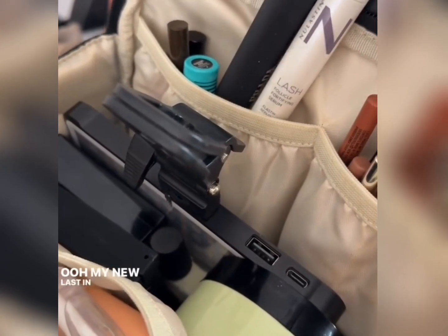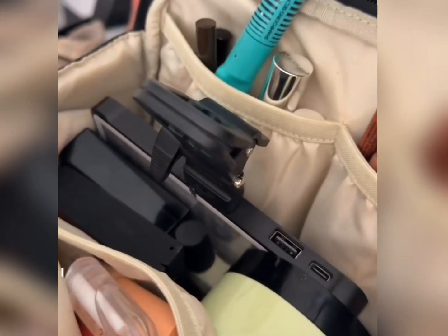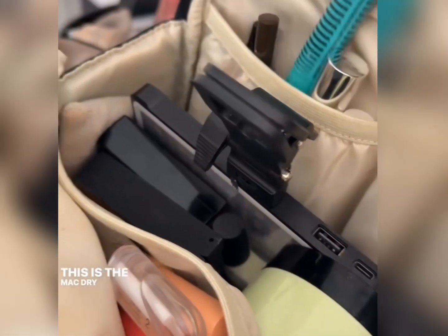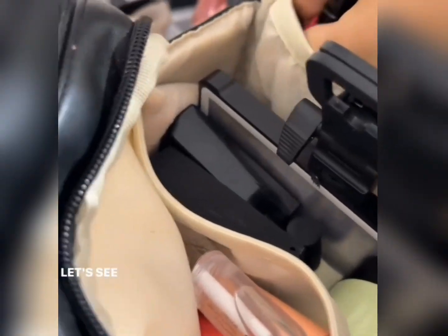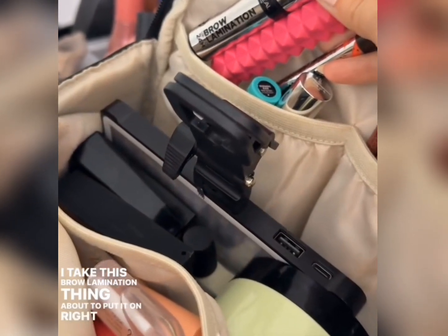Ooh, my new Last and Lash. We know what's going there. See, I still love this. This is so good. This is the MAC Lash Dry Shampoo. Let's see what else I have in here. I take this brow lamination thing. I'm about to put it on right now to show you.